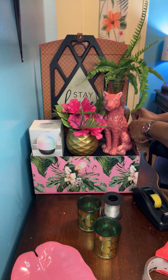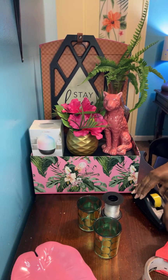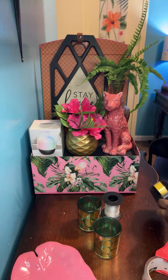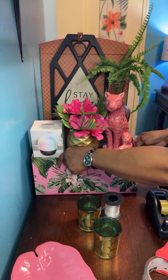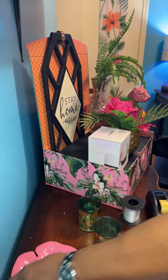Put some tape on the leopard and the vase. This tape is not going to hurt. This little Scotch tape is not going to hurt the leopard, but I'm not going to put any of the box tape on it. Alright guys, hold on a minute. Let me turn it.